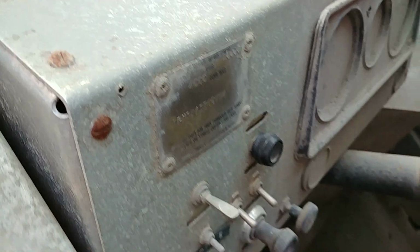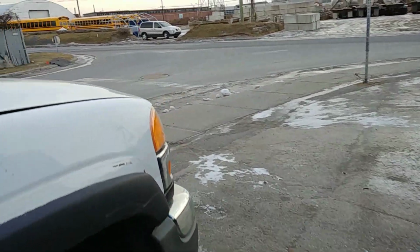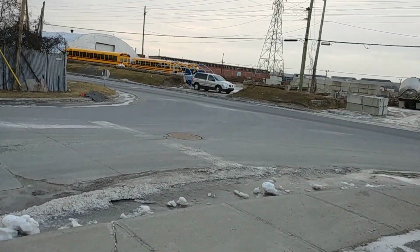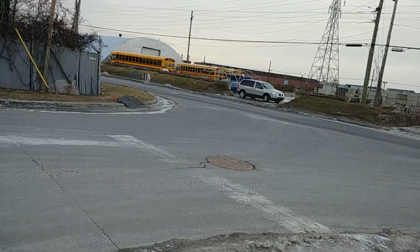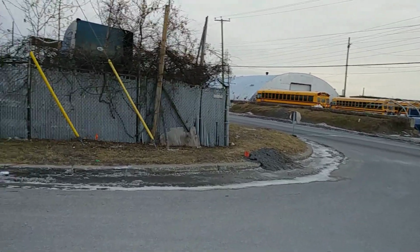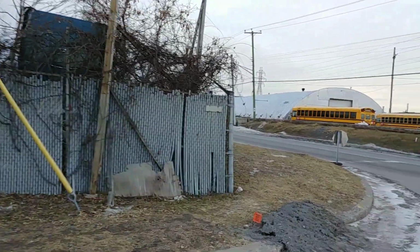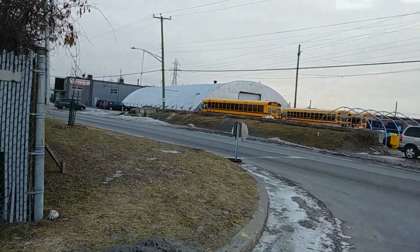The old styled dash panel. Very cool, very cool. So I did a video of that before. Just wanted to show you on this walking video as well, fit it in. A condensed version. So as you can see, a lot of businesses here, a lot of industrial shops, garages.